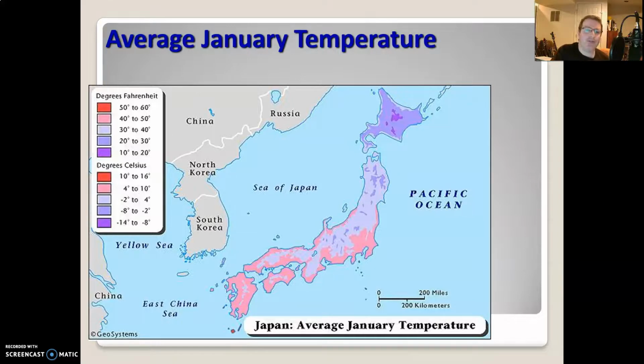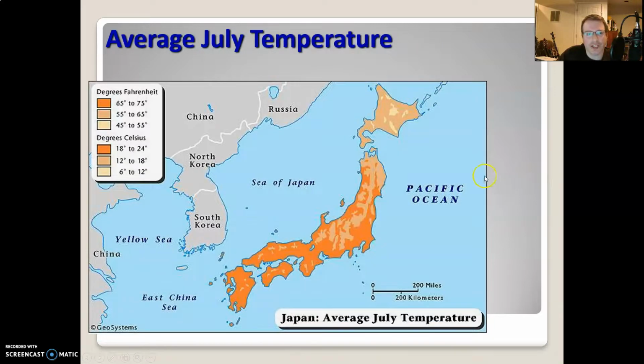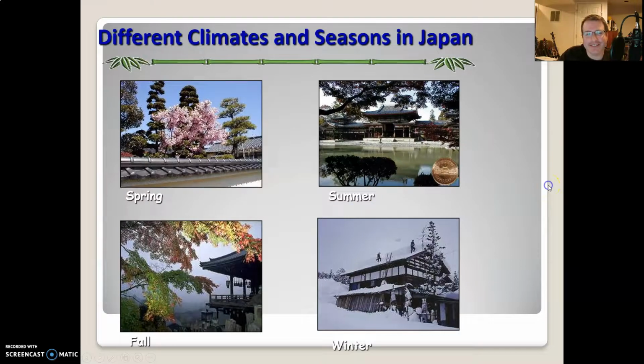Now we can see the temperatures of Japan. So we see that Hokkaido is pretty cold, whereas the rest of Japan is very moderate for January. We see in July, once again, that the temperatures are still pretty moderate. Not too hot, not too cold. And then here we just see some of the different looks with the seasons.